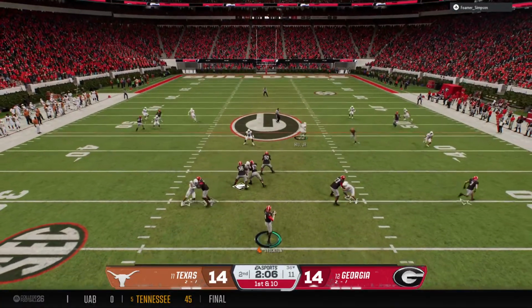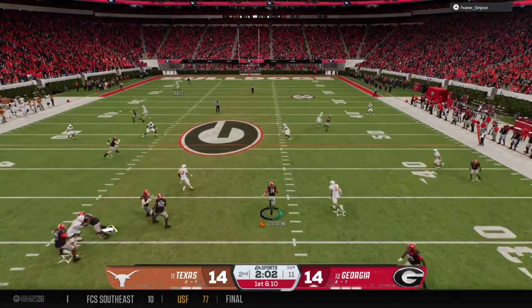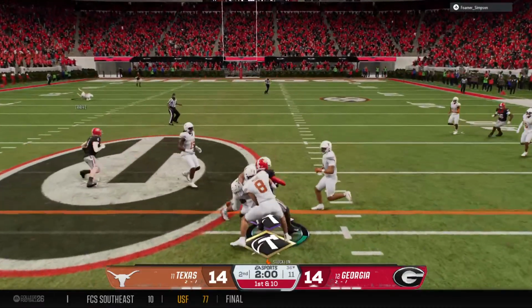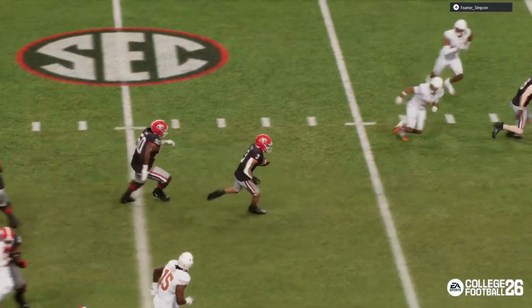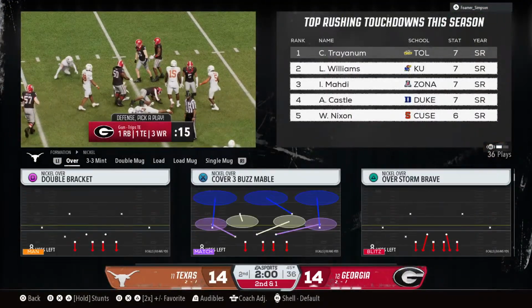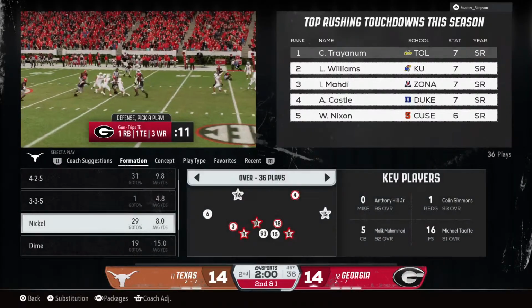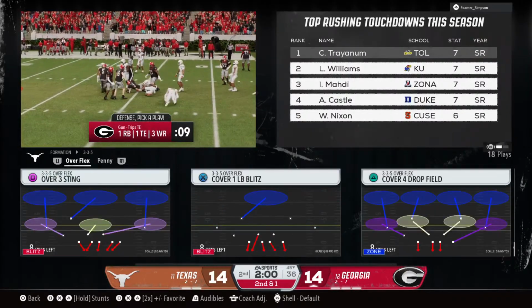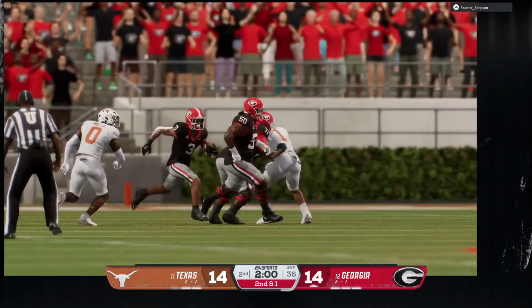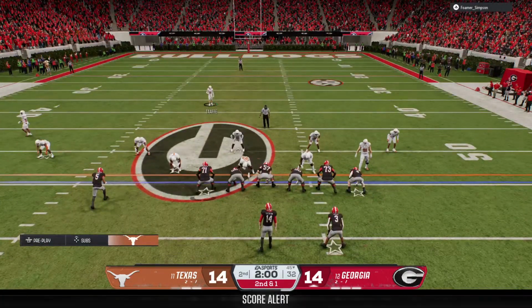Looking downfield on first down. Bringing the heat. Good little pickup there as he saw some daylight and got what he could. The Bulldogs with a 2nd and short to keep this drive moving.